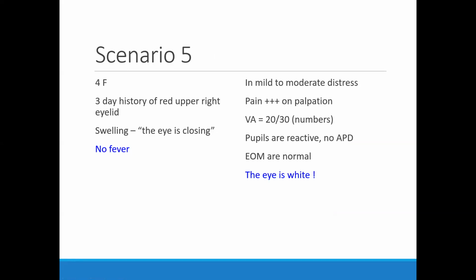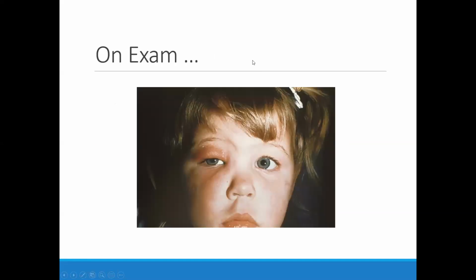All right, here it's a 4-year-old female. It's right upper eye swelling. It's red. The eye's closing. So what's important here is there's a lot of pain on palpation. Vision seems to be okay. Pupils are reactive. There's no RAPD, and the extraocular movements are normal. The key finding here is that the eye is white. So what would be your DDx, and what would you guys do?